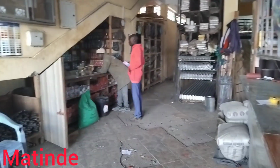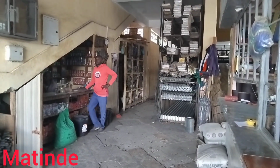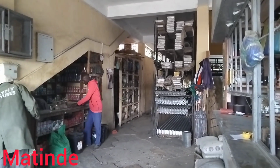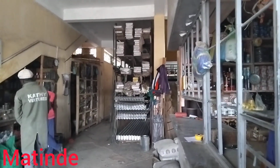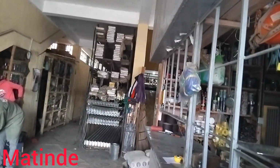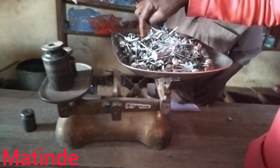This is the hardware that is here. I'm working with my mason because I didn't want to buy something that is not what we really needed, so I had to come with him. It's a big store actually, going up and up and up like this. So these are the roofing nails.